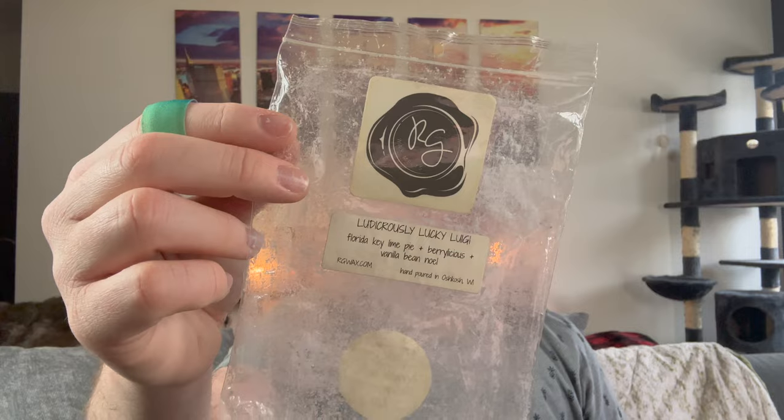But like I said, I put them in my warmers and I used hot plate warmers. I didn't even use Scentsy. I'm trying to just use hot plate warmers for the vendor wax to get their truest performance, and I get none. Rosegirls, Ludicrously Lucky Luigi, Florida Key Lime Pie, Berrylicious, and Vanilla Bean Noel. Could not smell this. This was old though. I love this scent with all my heart, but it does not last at all.